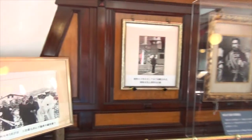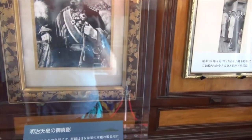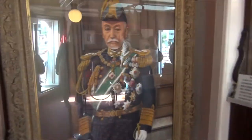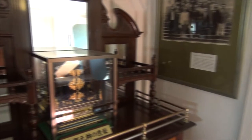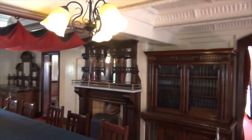Some pictures of him and stuff. Awesome. This is the Emperor Meiji. It's pretty cool. And this is where he did all his office work. Yeah, like in a fireplace. So that's how Admiral Togo rolls. He rolls deep. And he can also shoot from his own cabin. It's pretty cool. Pretty cool indeed, man. And there. Nice table and stuff.